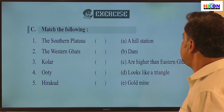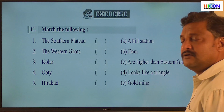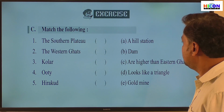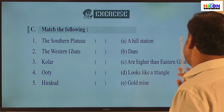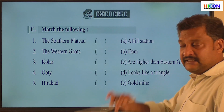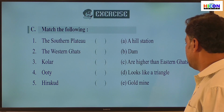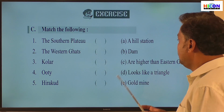The Western Ghats have hill stations. Both Ooty and Kodaikanal are on the Eastern Ghats. Okay, fine. "Are higher than Eastern Ghats" is the right answer, isn't it? The Western Ghats are higher than the Eastern Ghats. Kolar is a famous gold mine. Yes, we have a gold mine here, right?